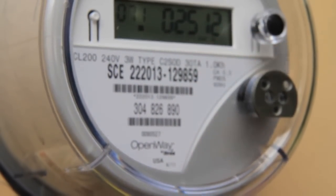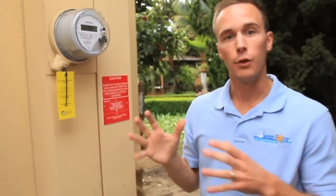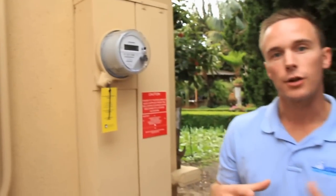So as time goes on, the solar system is going to continue adding to the digital meter readout. You'll be able to track that, as well as track everything with your inverter digital display and your electric bills.